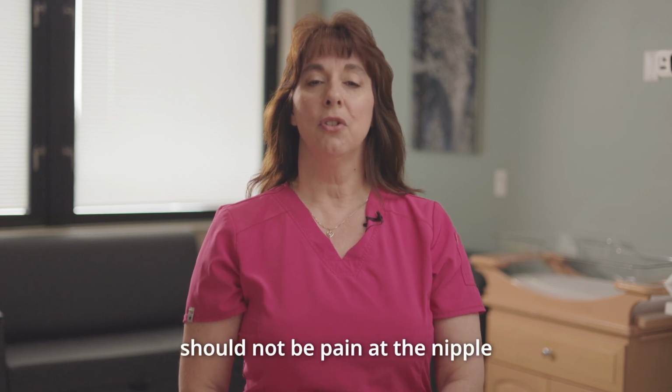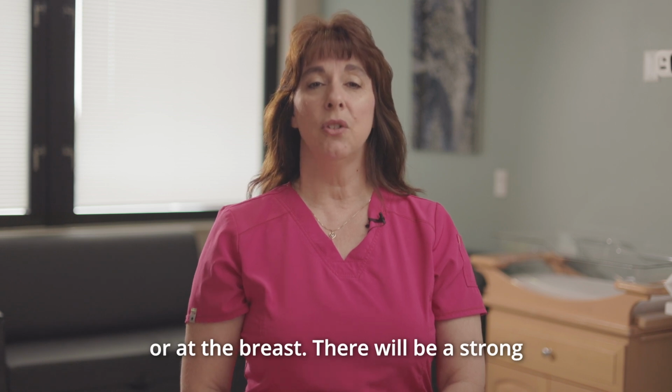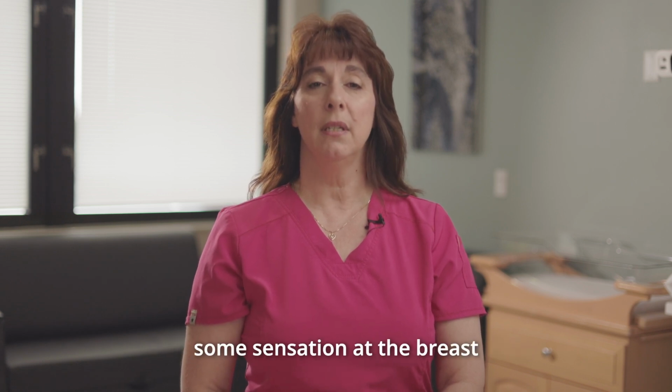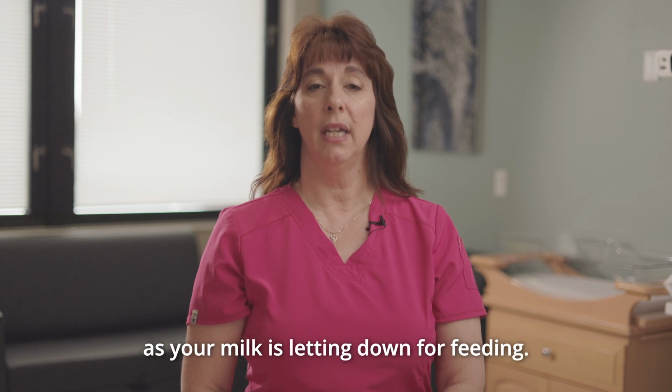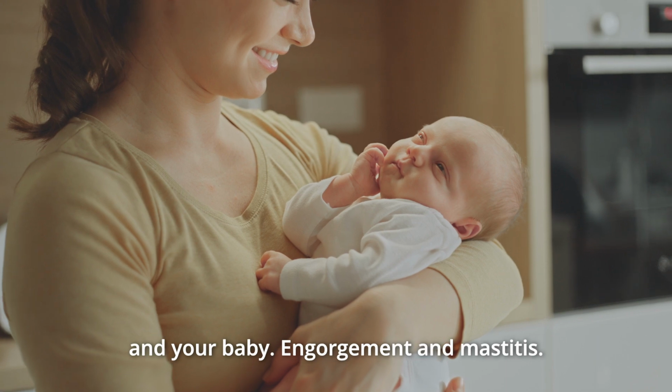There should not be pain at the nipple or at the breast. There will be a strong pull at the nipple and some sensation at the breast as your milk is letting down for feeding. Breastfeeding is a learning time for both you and your baby.